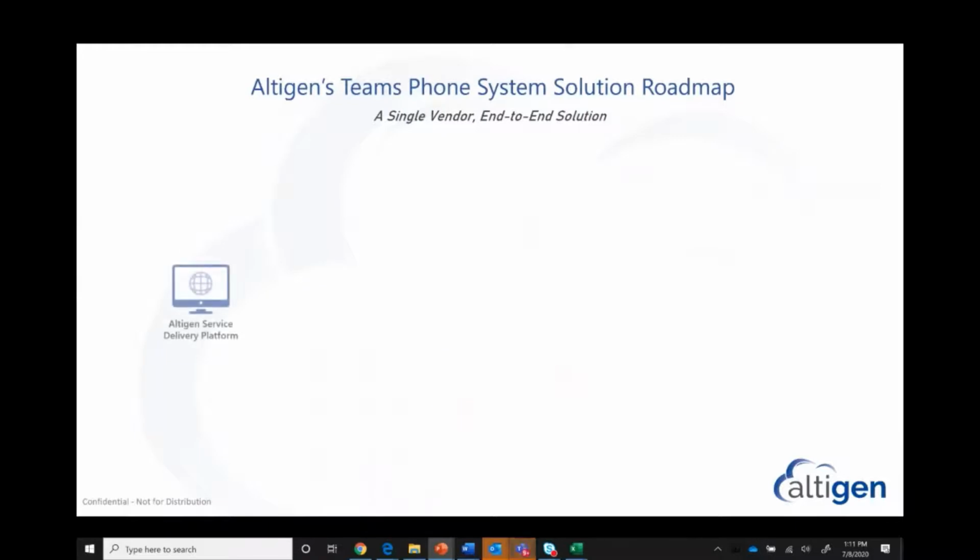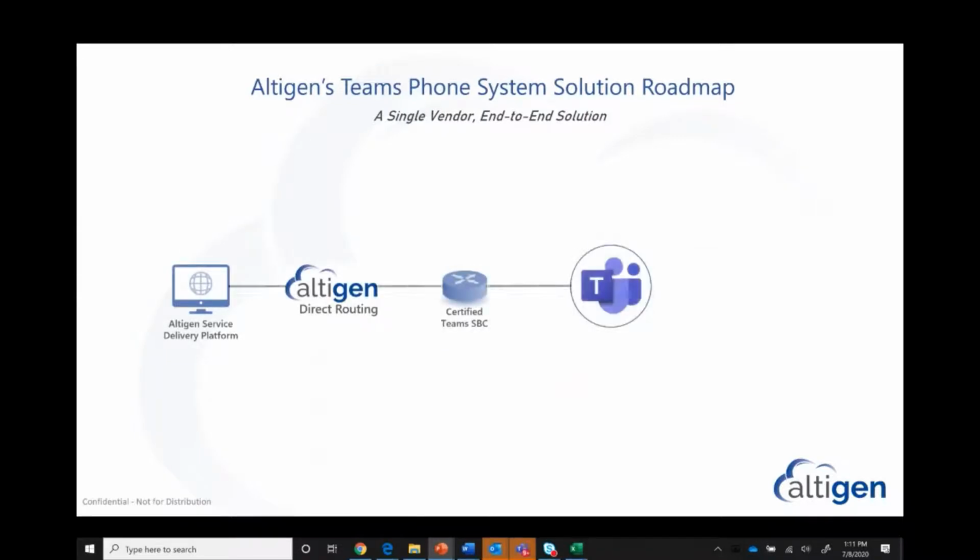So without further ado, I'll just talk about the solutions that Altigen has to offer, and we'll start with our direct routing solution. One of the challenges with some direct routing solutions, even though they are typically more cost-effective than Microsoft calling plans, is that there is no web-based, simple menu-driven configuration. There's a lot of manual effort on the part of the customer or the partner to set up a user using something besides Microsoft calling plans.